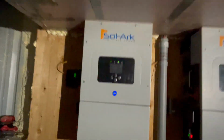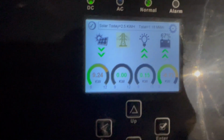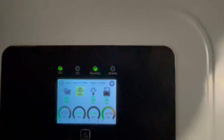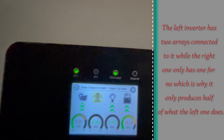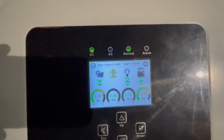It's a cloudy day right now, but if I come up here and I poke the screen, you can see that on one inverter, oh, I guess we got some sun. We're actually producing just about 14,000 watts right now. We're charging the batteries off one inverter at 8.7. The other one is putting 4 in, so we have about 12 kW worth of power going into the batteries.